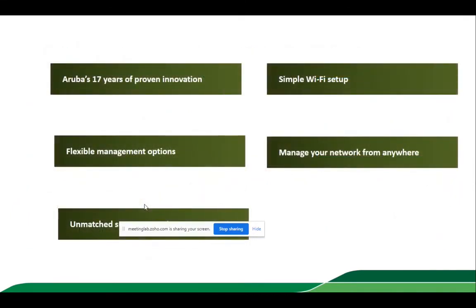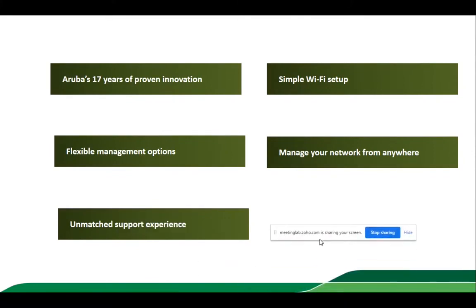So what we have learned up till now is that Aruba has extensive experience in providing SMB solutions. You are in the right hands if you are buying the Aruba access point. We have simple Wi-Fi setup. We have flexible management options. We have something called manage your network from anywhere, from our mobile app or from our web GUI of cloud. We have something called unmatched support experience, in which we provide you a limited lifetime warranty plus 90 days of telephonic support available 24/7 for you.